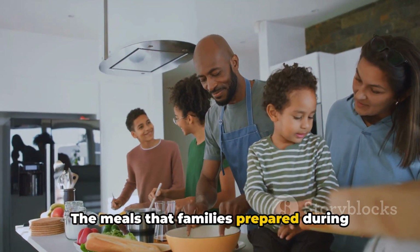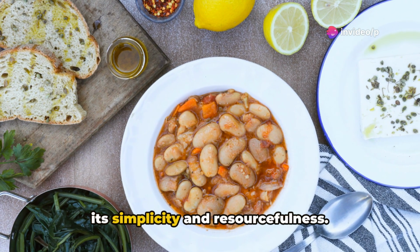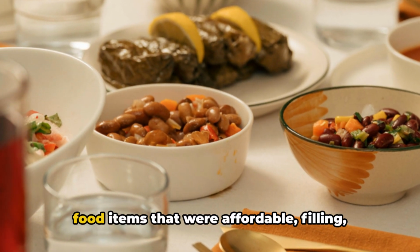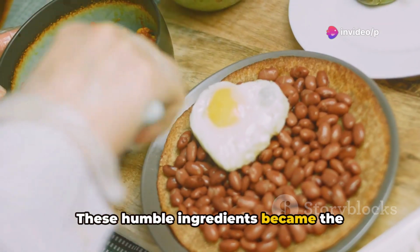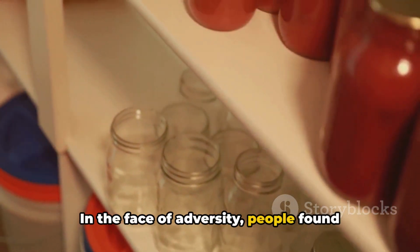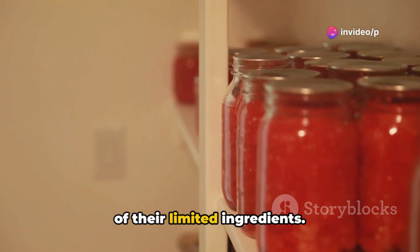The meals that families prepared during the Great Depression were not just about survival, they were about thriving. The diet of this era was characterized by its simplicity and resourcefulness. Dishes were made using staple foods like beans, cornbread, and dark leafy greens, food items that were affordable, filling, and nutritious. These humble ingredients became the backbone of the Great Depression diet, providing sustenance and comfort to families during this challenging period. In the face of adversity, people found creative ways to prepare their meals, employing cooking techniques that maximize the flavor and nutritional value of their limited ingredients.